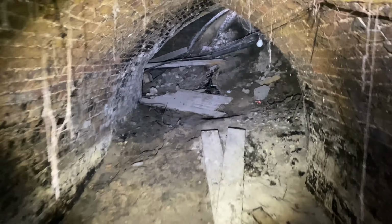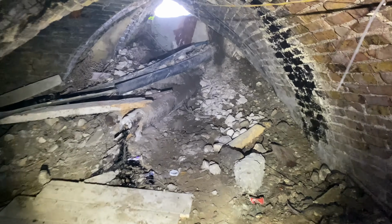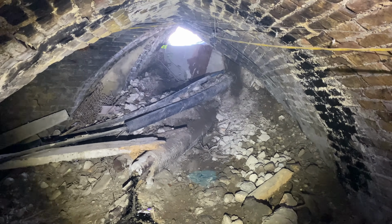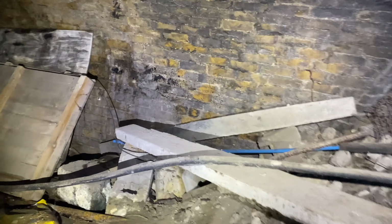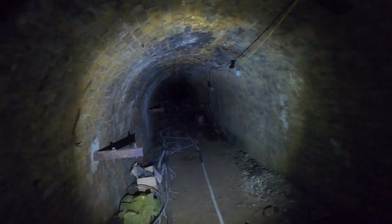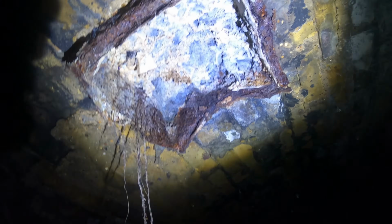Now we're coming to the L-shaped bend in this tunnel. There would have been another entrance there. That's where the carts would have run out to. Then the tunnel bends round to the left and goes into this smaller tunnel section. This section's got a bit of the other cart tracks, removed from above.